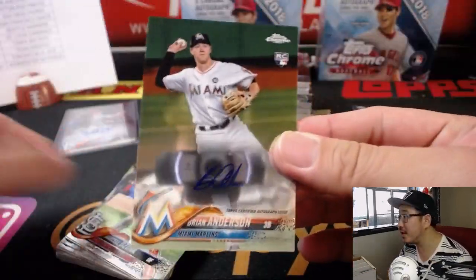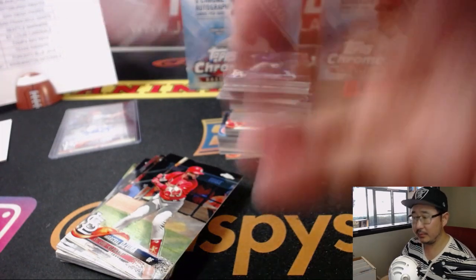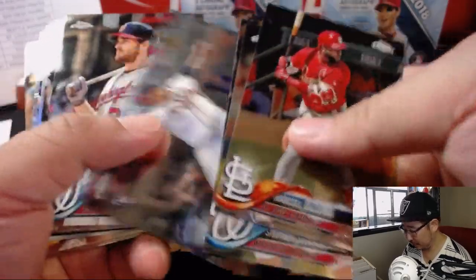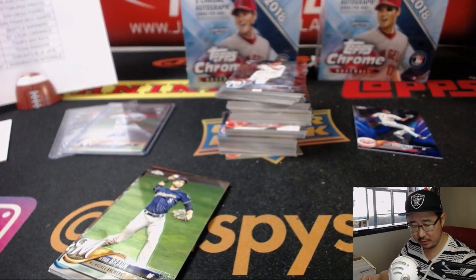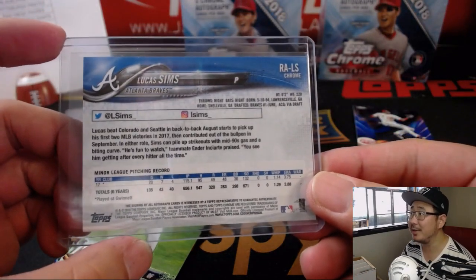There's Brian Anderson. I almost missed that autograph. Feel free to use the entire canvas, Brian. Brian Anderson going to Kevin and the Marlins. He's been having a nice season too, right? There's Lucas Sims for Steve Blair. Goes along with that Max Fried from earlier. Just L. Sims.